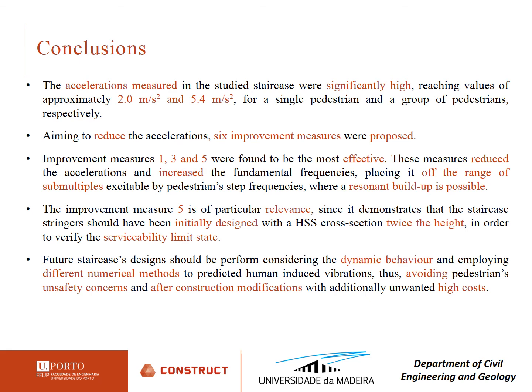Finally, future staircase design should be performed considering the dynamic behavior and employing different numerical methods to predict human-induced vibrations, thus avoiding safety concerns for pedestrians and after-construction modifications with additional unwanted high costs.